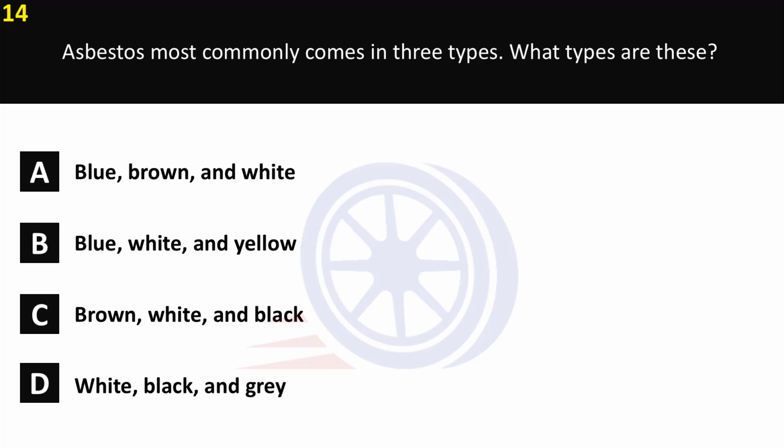Asbestos most commonly comes in 3 types. What types are these? A. Blue, brown, and white. B. Blue, white, and yellow. C. Brown, white, and black. D. White, black, and grey. Correct answer, A. Blue, brown, and white.